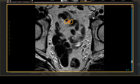This is regional lymphadenopathic involvement by prostate cancer. So if we were going to stage this, we would give this an N1. N0, no nodes. N1, regional nodes. And then if we had distant metastases, we'd go into our M staging.